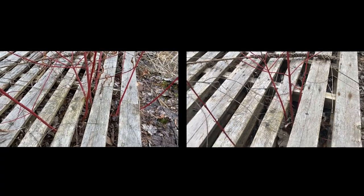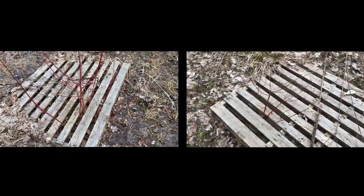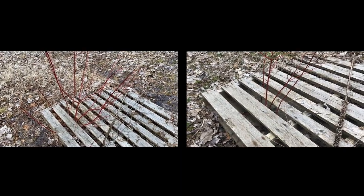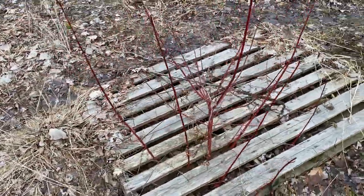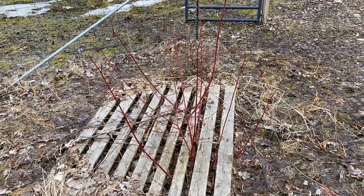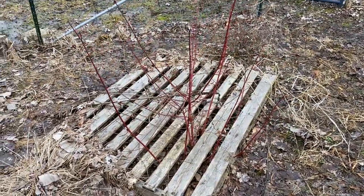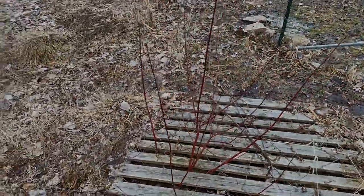So again, I don't know if this has an application actually out in the woods trying to grow dogwood cuttings or anything like that, but it kind of makes sense to me. If you can give the dogwood something to compete against the grasses with, I mean, here's a year's worth of growth right here, which has grown far more than any of the dogwood cuttings that I've actually planted back in my woods. So just something to think about. Let's walk over and check out those willows now.